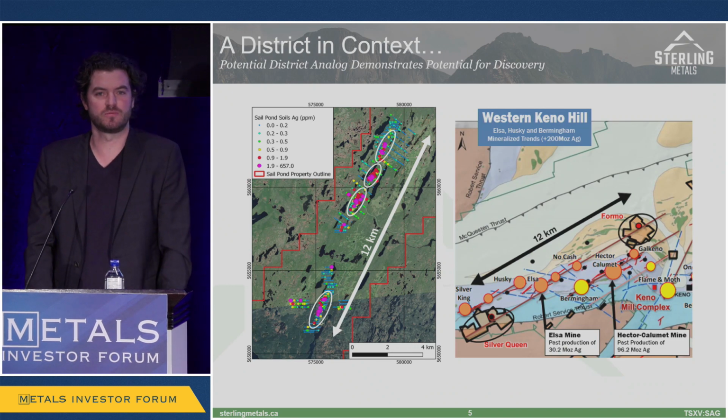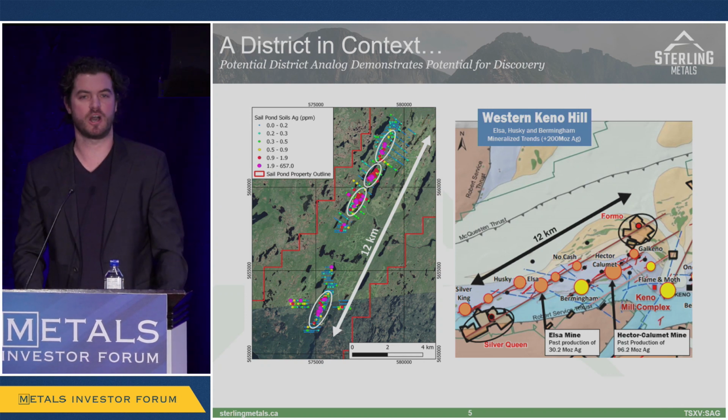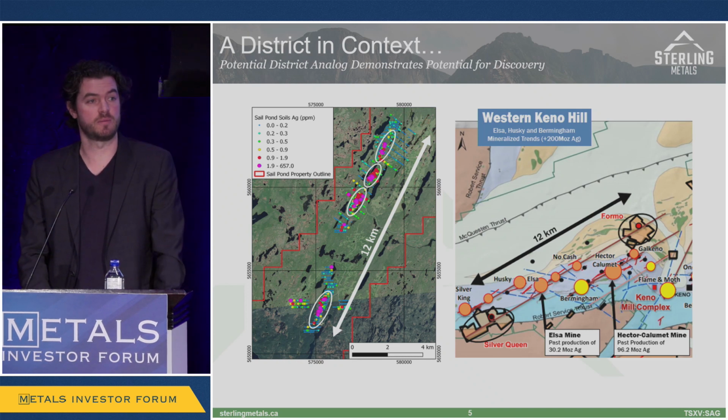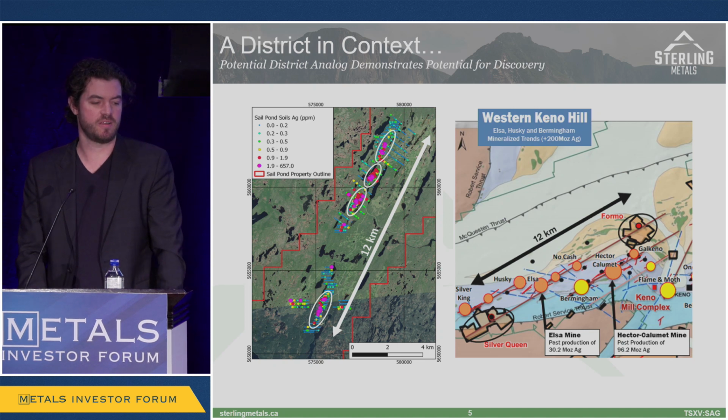So I'm going to take you through what we actually did in our first program. But where we started was really just soil samples and a big dream. We had PhD geologists who came in, did isotope analysis on the rocks, looked through the outcrops and the soil samples that we'd done, and compared our project to Keno Hill. The previous presenters have talked a lot about silver districts around the world. The Keno Hill district in Canada produced about 300 million ounces over 100 years. And the western area of the Keno Hill district, this 12-kilometer long strike length, produced 200 million ounces.